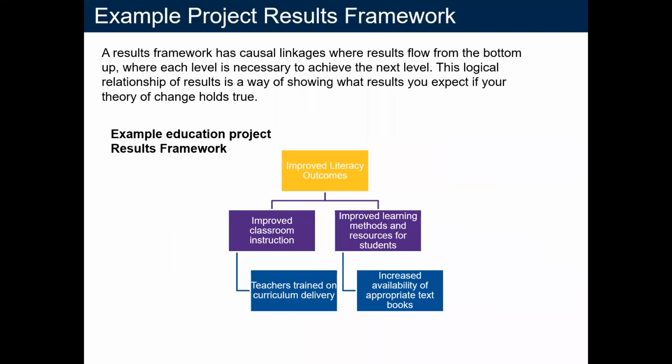So going into the example, and I've stayed on using this education one. I think it's a little bit easier to kind of see how some of these causal linkages are. But so this project results framework, as you can see, this overall project objective is improved literacy outcomes. As I've mentioned, and as you can probably see, this aligns with the theory of change. This is the longer term outcome that we expect to see some movement towards the project objective, that we expect to see either targets met that we've set out, but maybe it won't be until the end of the program.